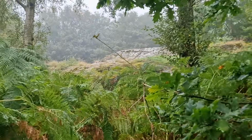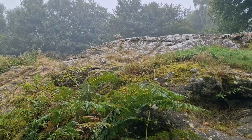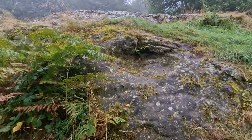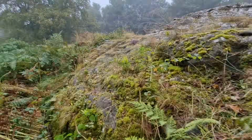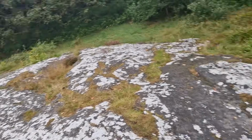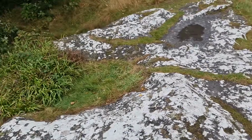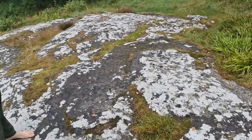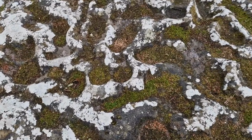First stop. Yes. It's a big stony mountain. How do we get up here? Well, let's see how much you can actually see. Assuming this is it. Oh no, I can see something there. Are these the cup marks then?